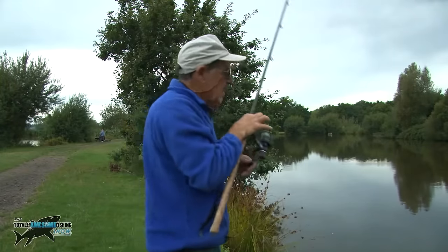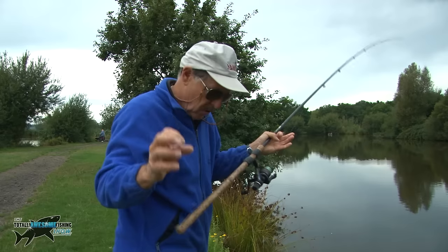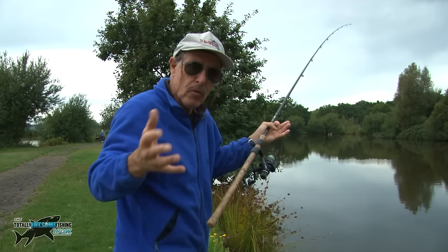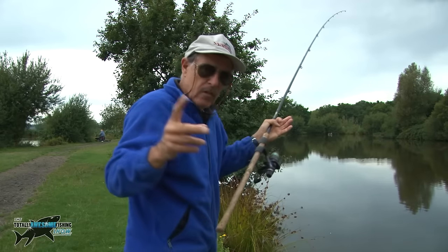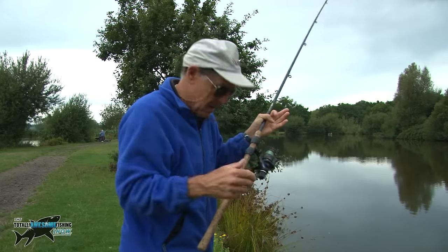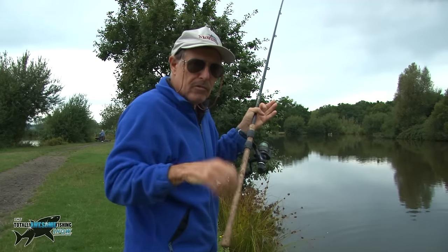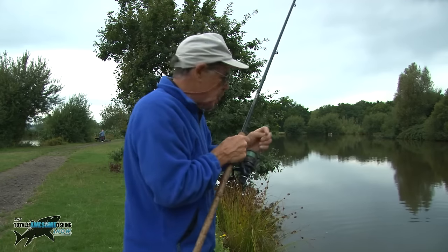Been getting little twitchy bites on the snail, and I think maybe I shouldn't be using it whole. I've never used it before, so I don't know. So what I've done is got a pair of scissors and cut it down, just trimmed a little edge off it, because basically, look, it's just a piece of meat. Now, years ago we used to use slugs, split them, put a hook through them and use them in the rivers for chub, so I can see the logic in it.